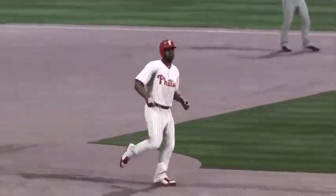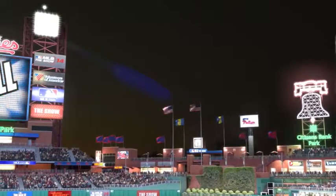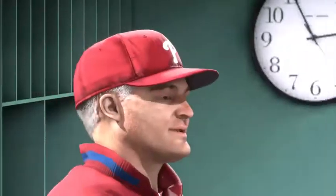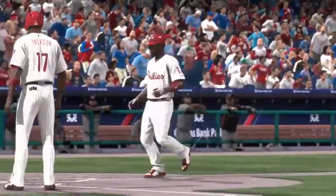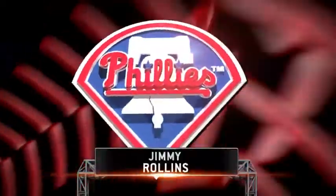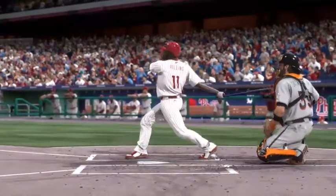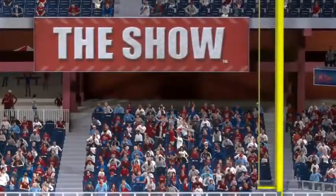A 3-run homer by Jimmy Rollins. Number 28 on the season as we are all tied at 5. No surprises here. He's been doing this all season long. Whenever they've needed him, he's been there, and he delivers again in the clutch with a big home run to tie the ball game.